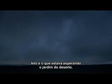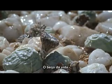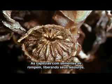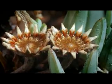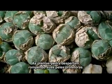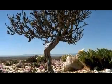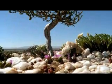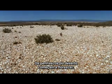This is what our desert garden's been waiting for. The winter rains. The kiss of life. Seed capsules break open and release their treasures. The pebble plants wake up and burst through their protective skins. The rockery of the desert garden begins to flower.